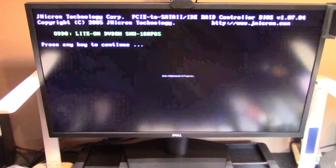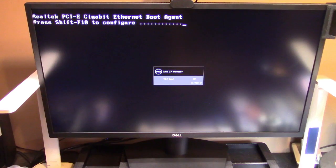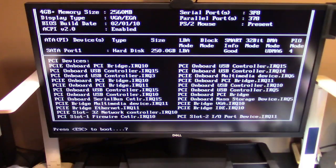Alright, it's booting. Oh, see, it had a... I gotta fix that. Why did it do that? And it's not quite right, but it'll fix itself. That looks good. I've never seen text that fucking big. Shit. Yes, I have, on the big plasma TV.